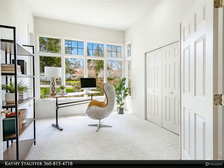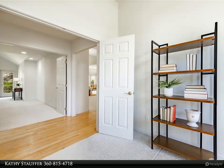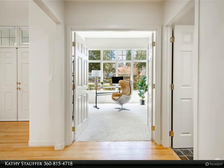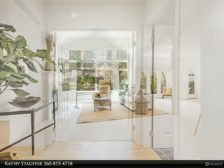Vaulted ceilings and large windows create an airy feel, while the spacious great room flows into the dining and kitchen areas. The extra-large primary suite features a walk-in closet and ensuite bath. The guest bedroom is complete with an attached bath. Outside, the private backyard and patio provide peaceful retreats and a peekaboo view of the water.